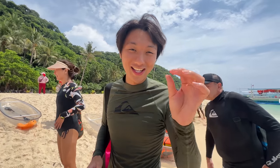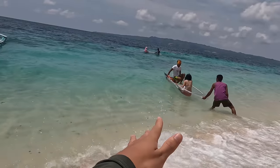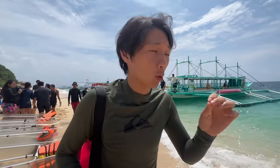Because the water here is so clear, that's why there are so many kayaks operating here. They try to sell you a crystal kayak. Just because the water is so clear, you can see through the kayak and you can see through to the white sand underneath. It's so beautiful.